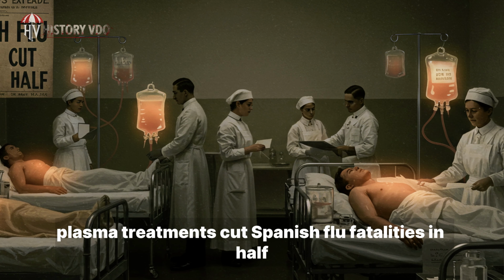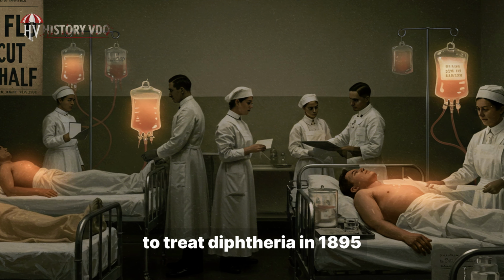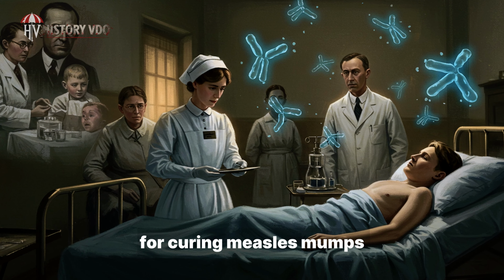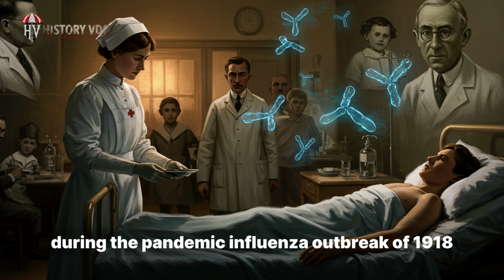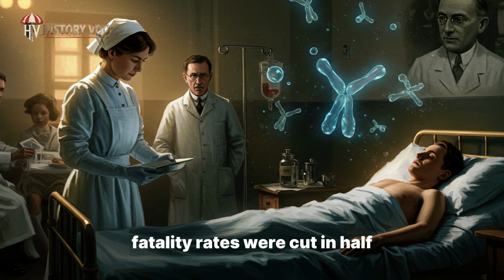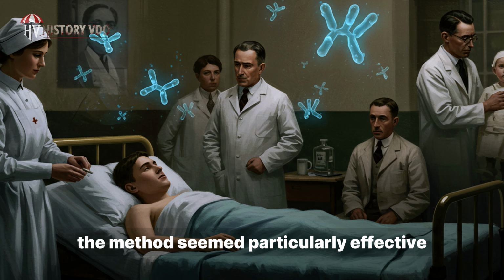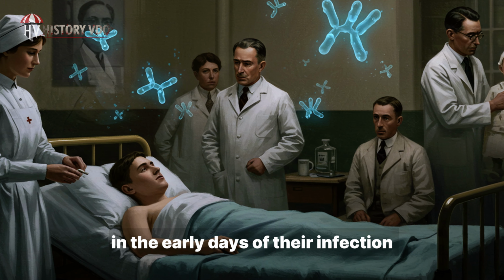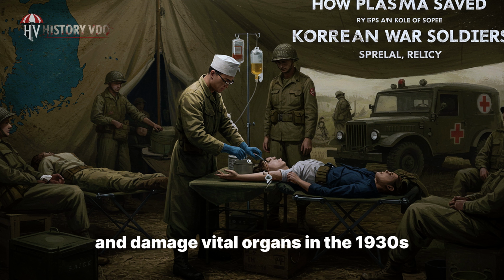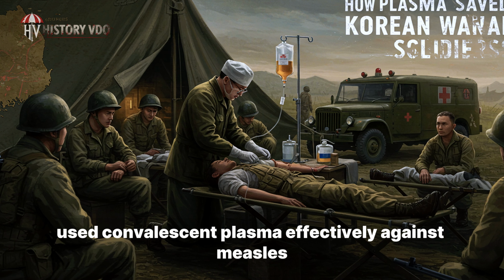Plasma treatments cut Spanish flu fatalities in half. After von Behring's antitoxin was distributed worldwide to treat diphtheria in 1895, doctors experimented with the same passive immunity technique for curing measles, mumps, polio, and influenza. During the pandemic influenza outbreak of 1918, known as the Spanish flu, fatality rates were cut in half for patients who were treated with blood plasma compared to those who weren't. The method seemed particularly effective when patients received the antibodies in the early days of their infection, before their own immune systems had a chance to overreact and damage vital organs. In the 1930s, doctors like Gallagher used convalescent plasma effectively against measles.